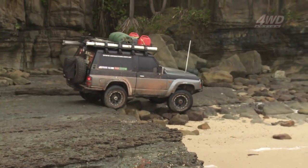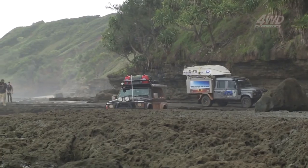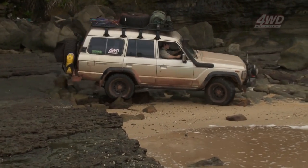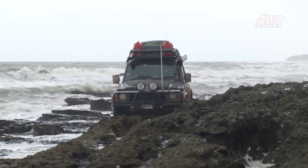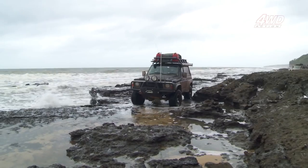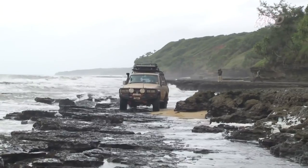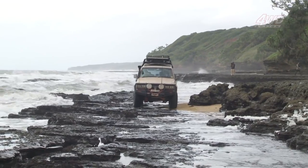This next section could be really hairy. The waves are crashing up and over the actual rocks that we'll be driving. It's pretty good through there, Sean. Ooh-ah! That's a pretty weird experience driving through there. Yeah, it just doesn't look right, does it? Very cool.